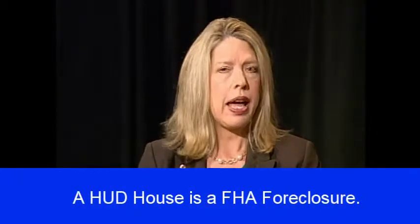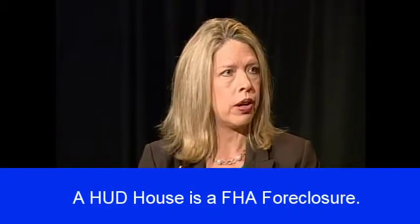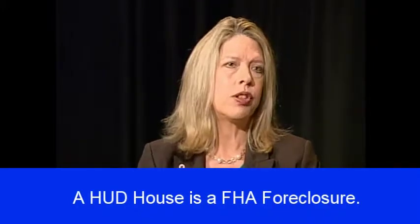So what exactly is a HUD home? A HUD home is when a homeowner, a borrower, had an FHA mortgage and did not pay their mortgage according to their mortgage agreement, and then FHA had to foreclose on them. So the property goes back to HUD. That's how you end up with a HUD home. So it is not a conventional loan foreclosure or a jumbo loan foreclosure. It's FHA specifically.